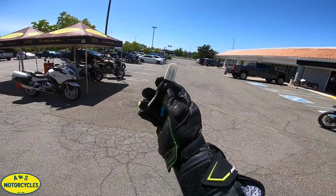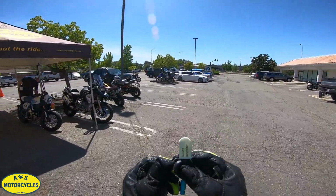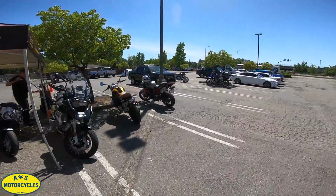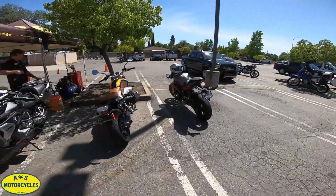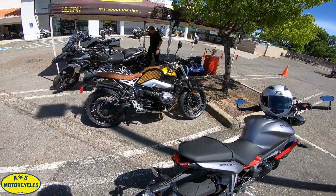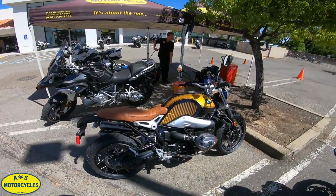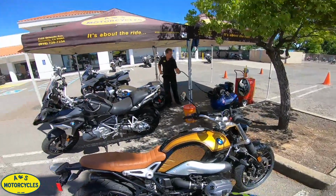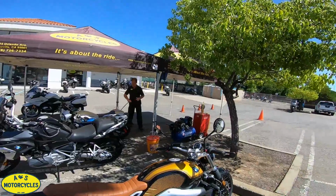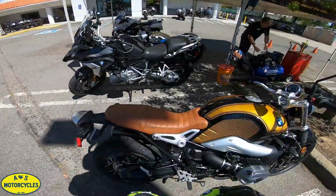All right, everyone, we've got the keys to the R9 Scrambler. Look at this thing, the nineT. I'm so excited. So ever since we've started to do these rides, I've wanted to do a nineT, and I really wanted to do the cafe style one, which I think I'll do maybe next. Hit a comment down below.